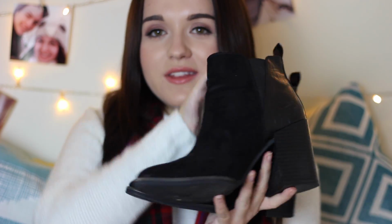I then have a pair of boots I'm going to show you. So I love these boots. These are from Office, and I got them, when did I get them? In the summertime, but not to wear in the summer. It was towards the end of summer, and yeah, I just really like them.